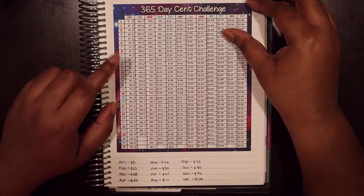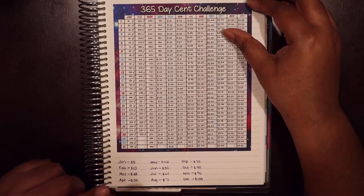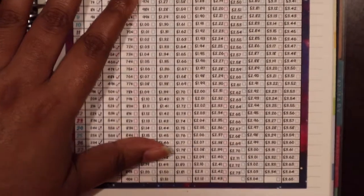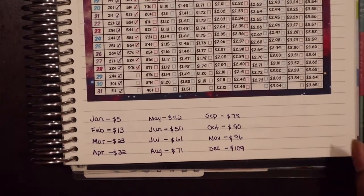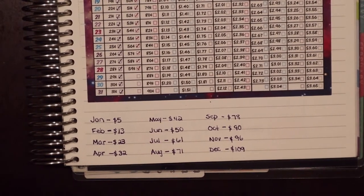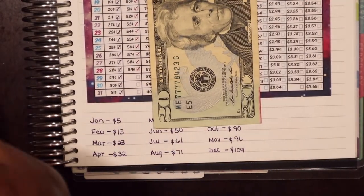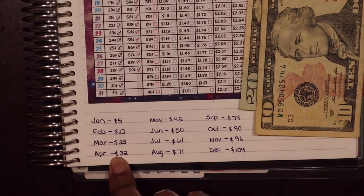So we've already done January and February back in September. So for this month, next I'm going to do March and April, and that is, zoom in a little bit so you can see. So March and April is going to be a total of $55. I am expecting a check from Rakuten for $25. So I took out 30 to match that. And when that $25 comes, then that will make up for all of March and April.